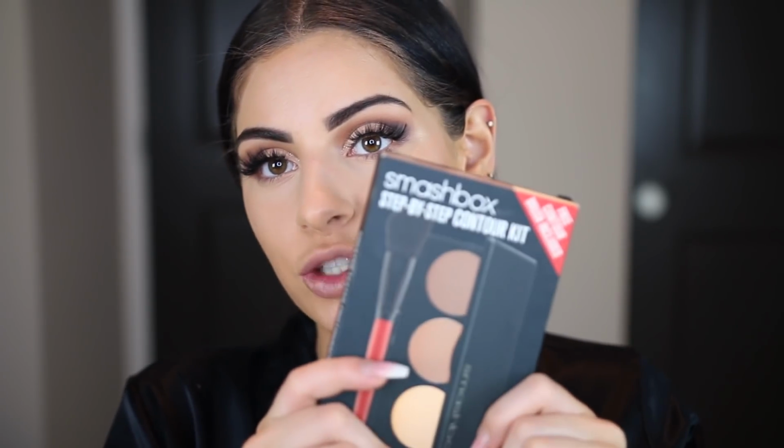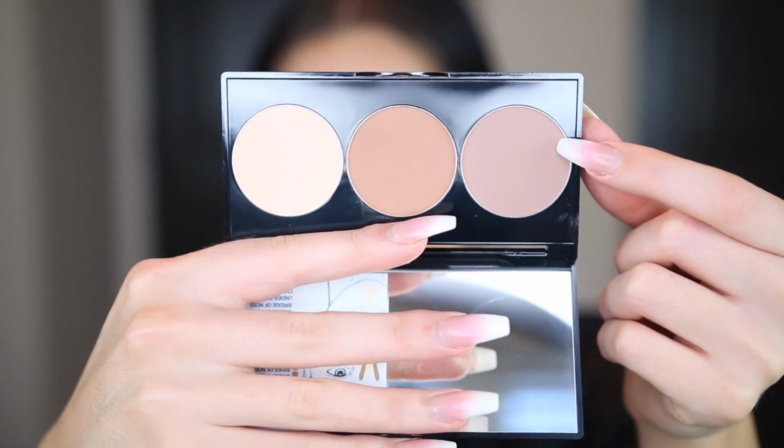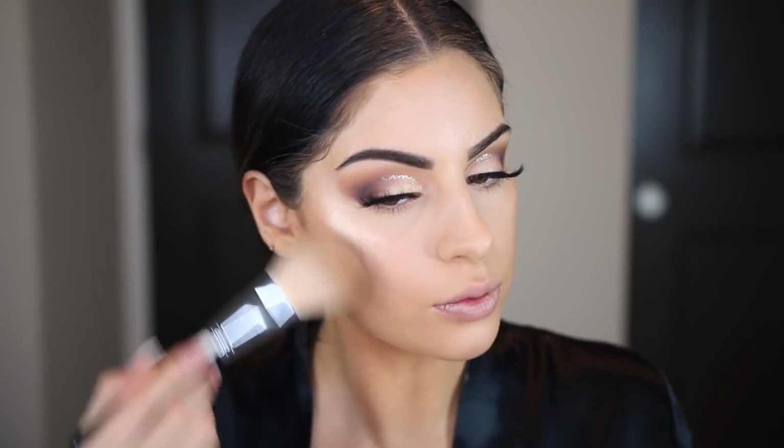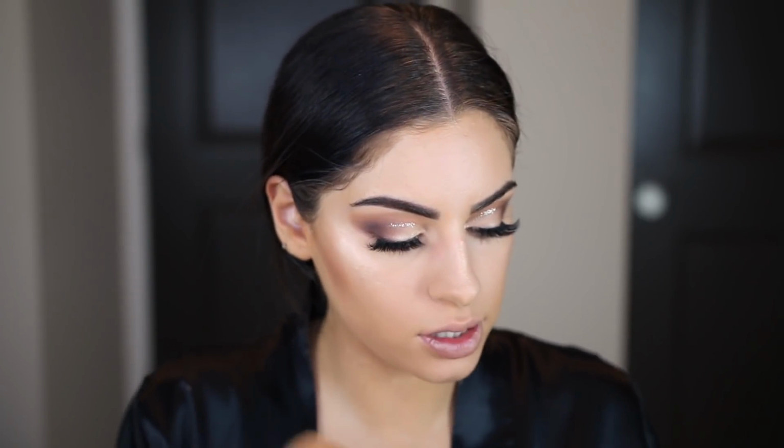But what I have to try out for contour is this Smashbox step-by-step contour kit. You have contour, bronze, and then highlight right there. Honestly, I don't really care for contour today. I'm just going to go ahead and bronze my skin. This highlighter though, I'm just ready to end this video because I'm like, game over. This highlighter is so bomb. I love how it gives your skin that wet look.